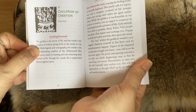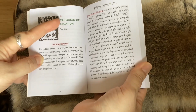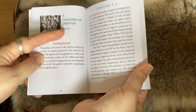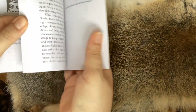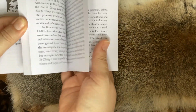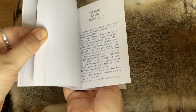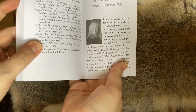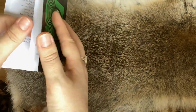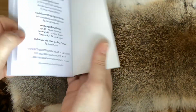So you've got like a page and a half for each card. This one is Cauldron of Creation, keyword is source, and invoking renewal. So we go all the way through the book like that. And then we've got a selected Celtic bibliography. We have a little bit about the author there, and we have about the artist too, so that's nice.